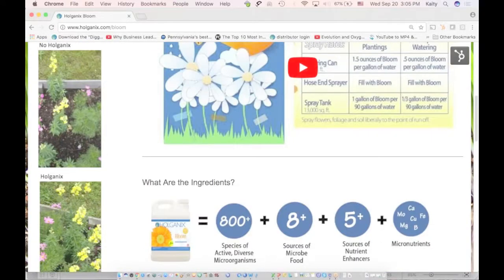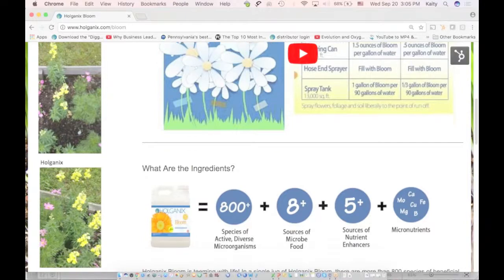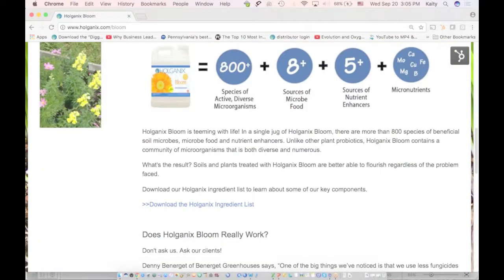Rob, why don't you discuss what the differences are between Bloom and some of the other SKUs? Well, in Bloom, it's a different balance of organisms. There's a little more fungi, and the amount of plant bacteria food is increased. Things like that.